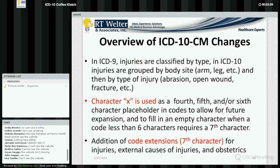Character X is used as a 4th, 5th, or 6th-digit placeholder in many codes, codes that require a 7th character to convey certain information, but their core definition only has 3, 4, or 5 characters. You'll be using character X to fill in those places. Character X is used only as a placeholder.